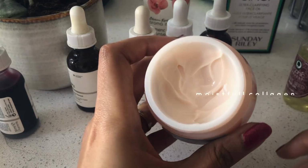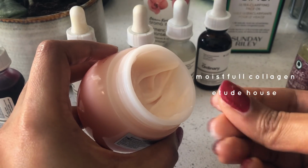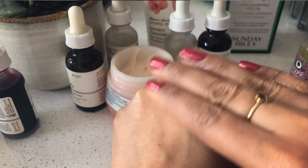It's extremely light, melts away, and right after that, I will apply a moisturizer because of how light the oil is. When I apply a thick oil, I don't put a moisturizer. The two moisturizers that I absolutely have been loving is the Moistful Collagen Moisturizer, which is a thick cream from Etude House. This is a deep cream, something that every girl who suffers from dry skin, dehydrated skin requires. And another one is the Magic Cream from Charlotte Tilbury.